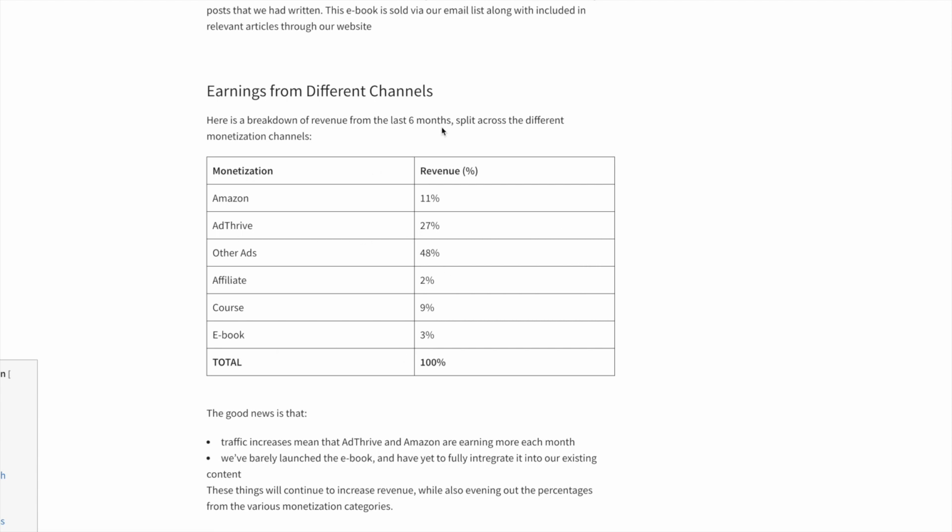So here's a breakdown from the last 6 months of how much, as a percentage of the revenue, comes from each of these channels. To me, this is the most valuable graph. I could have shown you dollars, but this is really indicative that a lot of people who only focus on, say, Amazon affiliate and a premium ad network are leaving a lot of revenue on the table.